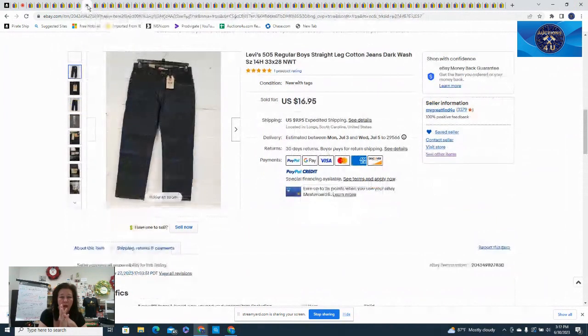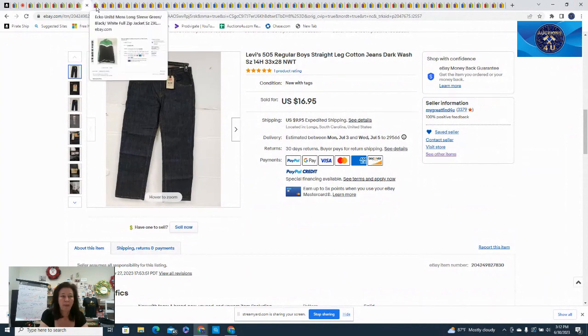This was another pair of Levi's jeans, 505, size boys 14 Husky. 14 Husky seems to be a very popular size. If you see them out in the wild, pick them up. Got $16.95 plus $9.95 in shipping on those.